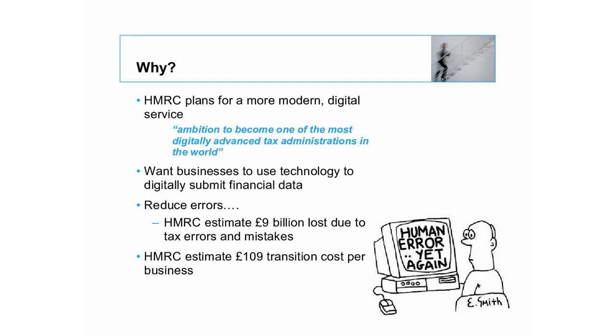Whether you personally believe this is the right way of going about it, I'll leave up to you, but HMRC have said it's only going to cost £109 to make the transition to MTD, which I think many of you listening now will realise is clearly wrong. If you need to change your systems for record keeping, it's going to cost more than £109. But this is where we are, and this is where MTD has come from.